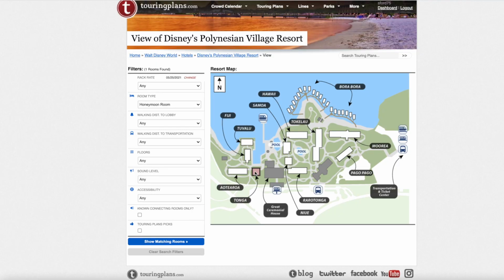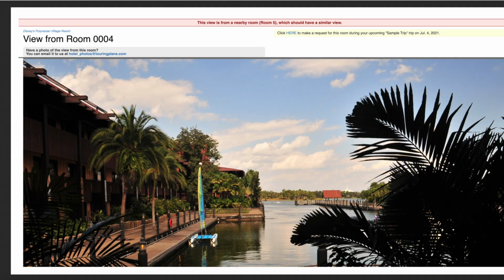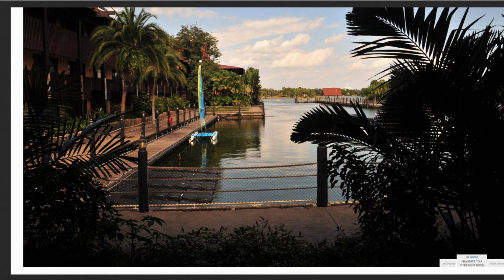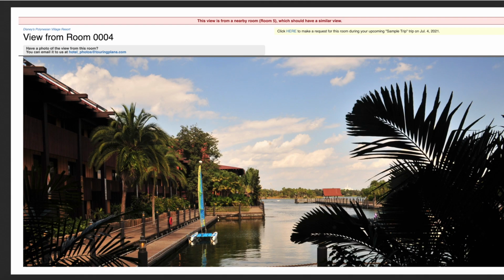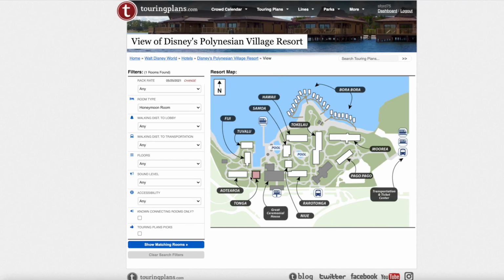And as you can see, it is on the 1st floor, so it is a view of the marina. This is a room from a different room, but it's going to be a marina view, and obviously a very central location. If you look at the building, it's going to be right on this corner right here. So great location, only 1 room, so you don't really get a choice.